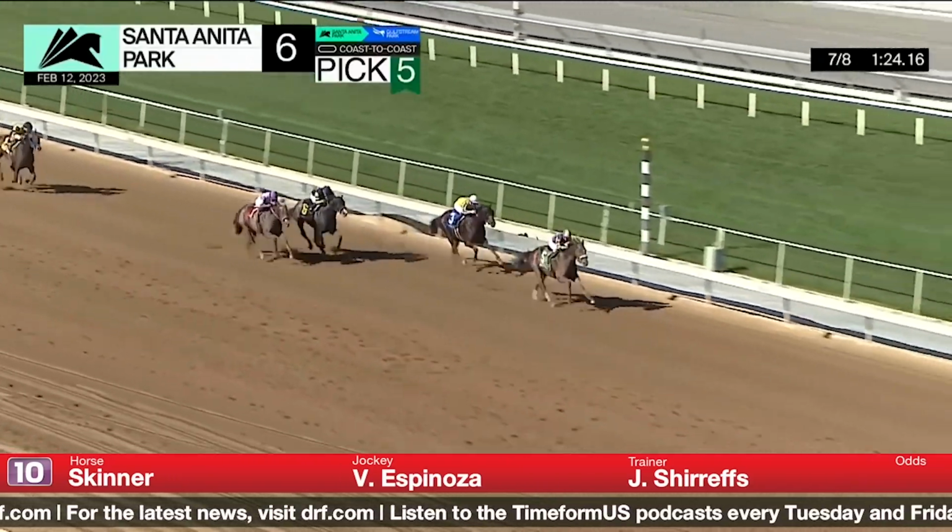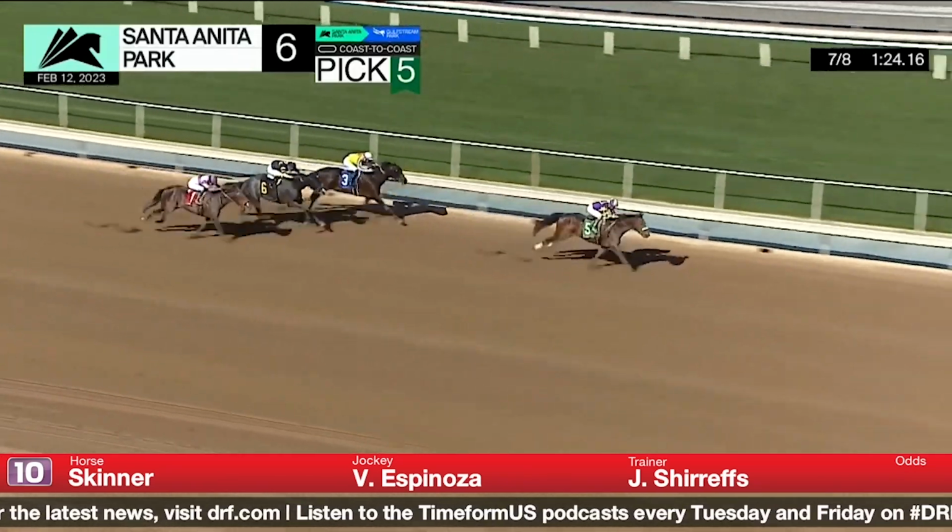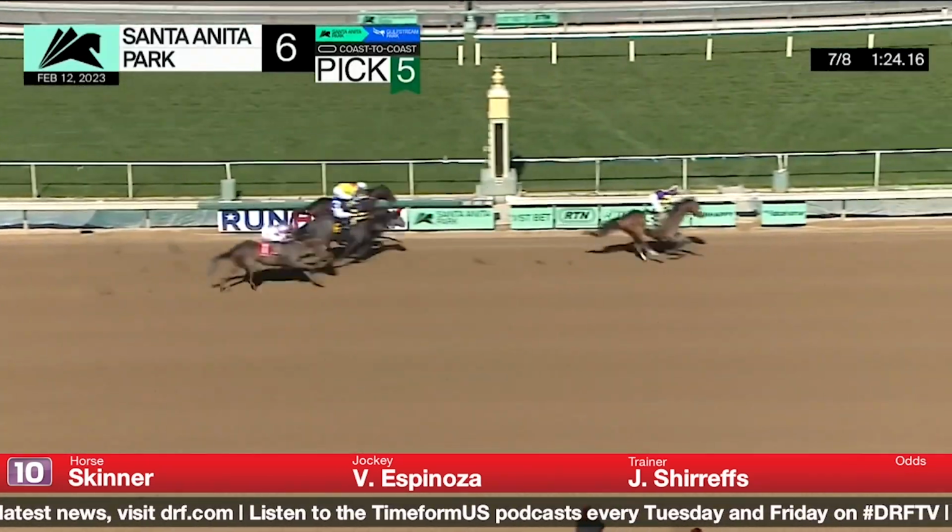Yeah, this is good stuff here in his 3-year-old debut, Dan. He's another one. You could understand why they thought he was good enough to run in a couple of grade 1s as a 2-year-old. He showed potential. It didn't work out in those races. This is exactly what you wanted to see in his 3-year-old debut. He smashed that field, and he did it under confident handling from Espinoza all the way around the track. He's really, really dangerous in here.